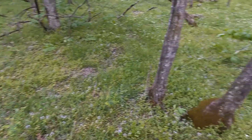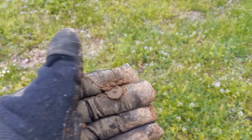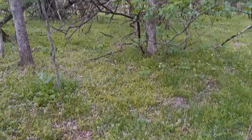Lots of signals in here. There's a lot of stone. I don't see any foundations or anything. That might be something. I just got in here. Found a little silvered flat button. I think there's some silver on there. Cool. See what's in the woods. Maybe there'll be some shoe buckles or something that aren't all broken up by the plow.